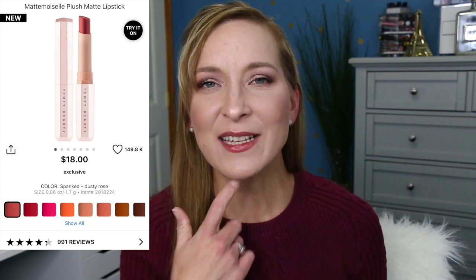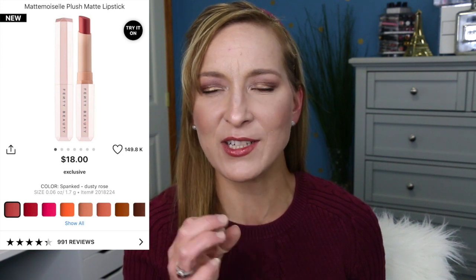If I remember correctly, when I went into the store though, the packaging is a lot smaller than what it looks like on your screen. I feel like the packaging was very skinny. So maybe I'm incorrect, maybe I'm wrong, but I feel like it is very, very skinny. I'll have to see them in person to know whether or not I actually want to purchase one of those.